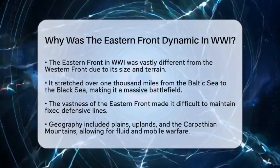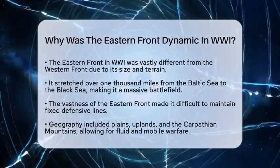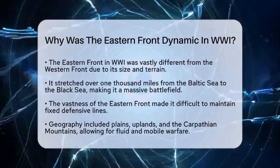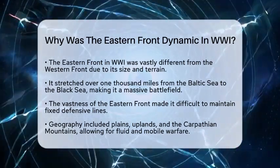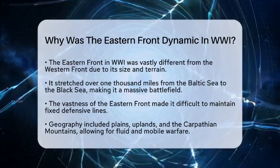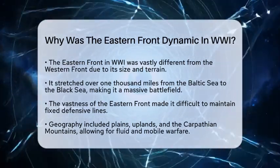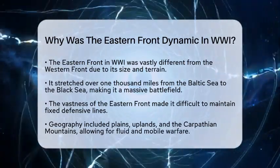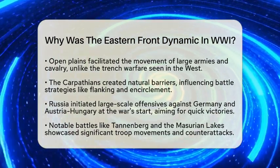The Eastern Front included plains, uplands, and the Carpathian Mountains. The open plains allowed for the movement of large armies and cavalry, unlike the trench warfare seen in the West. The Carpathians created natural barriers, but they were just part of the front. This meant that battles often involved attempts to outflank or encircle enemy forces over open terrain.